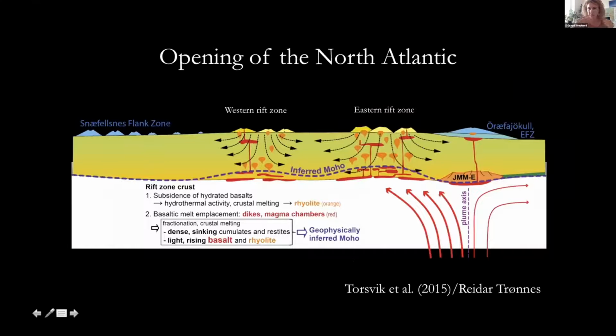And this is just a vertical slice through that area that I was showing, where you can see the lithosphere, the outer shell of the Earth. We've got the domain of the Western Rift Zone, the Eastern Rift Zone, and this potential mantle plume. So you can see I'm starting to add this plume story back into it.